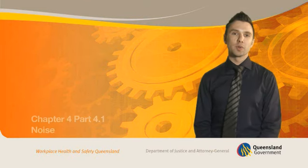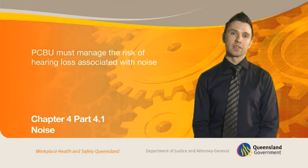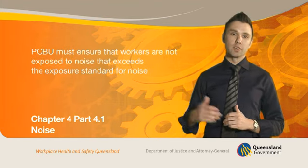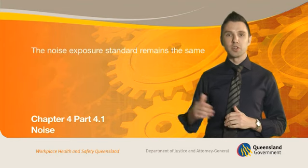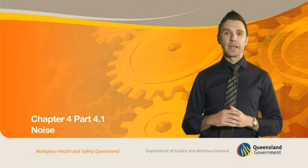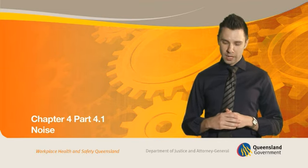The noise regulations require duty holders to manage the risk associated with noise at their workplace. Basically, this means that you can't expose workers to noise above the exposure standard, and those exposure standards are consistent with our current legislation in terms of 85 dBA over an 8-hour period and 140 dB over the peak.